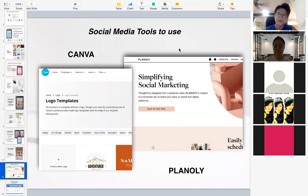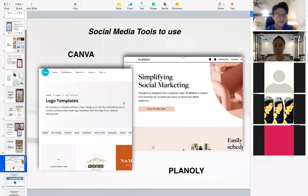Oh, that's nice. That's quite useful. I mean, apart from Planoly, I think there is another app that is called Latergram, which you guys can also explore. Latergram is also one tool. Great. Guys, so far any questions about the Instagram business account?